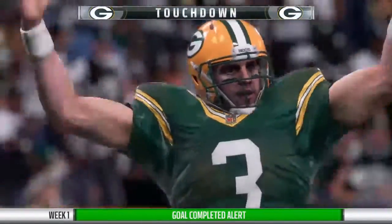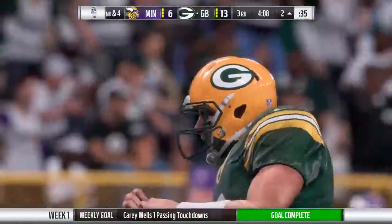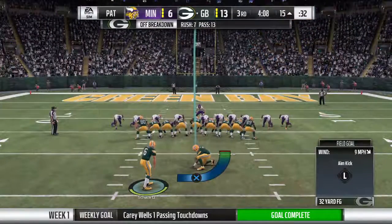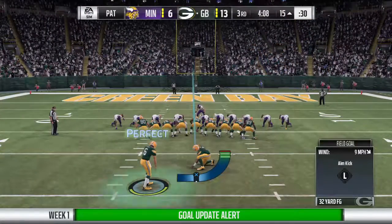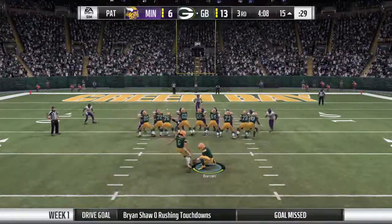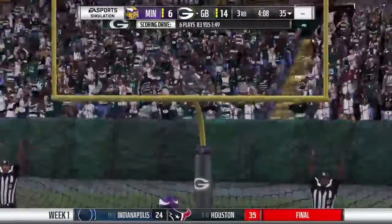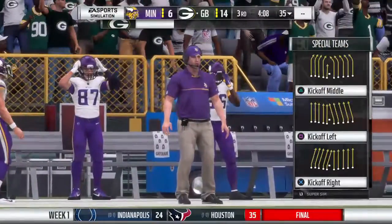Touchdown, Green Bay. That's one of those long drives where not only do you score, but you really tire out the defense, too. That's a great point, because now they've been on the field for a long time. Them going to the bench, trying to make adjustments, trying to figure things out, but they'll do so fatigued.